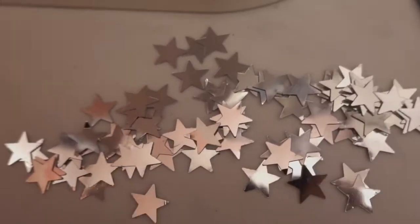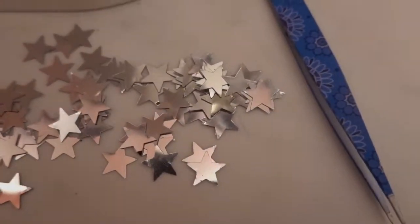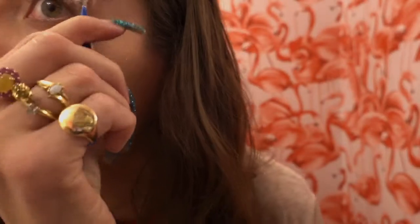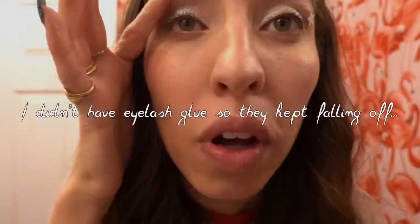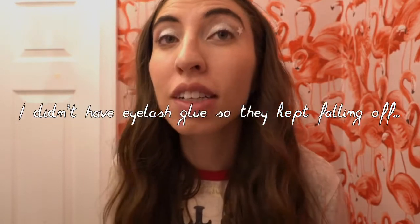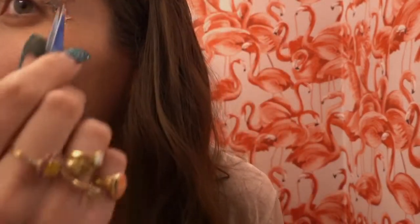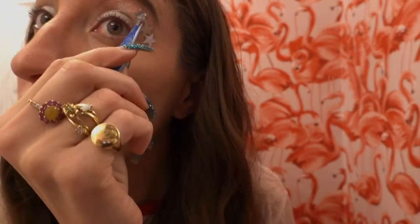So these are the stars I'm using. Just got them at a craft store forever ago, and I've had them forever. Tweezers. This is not working very well. Might not happen. Can't win them all. That looks kind of cool. Can't move my face too much or they're gonna fall off. Okay, let me finish trying to do this.